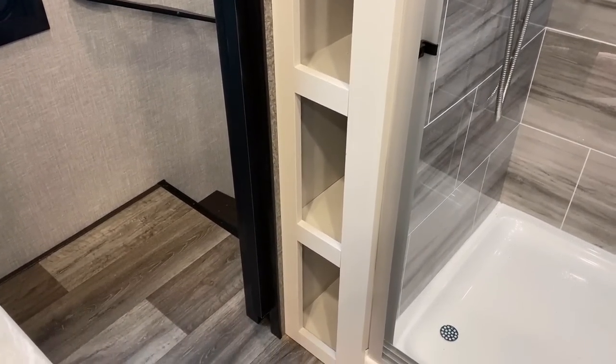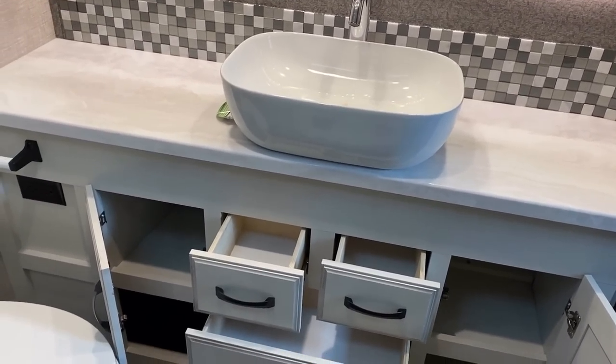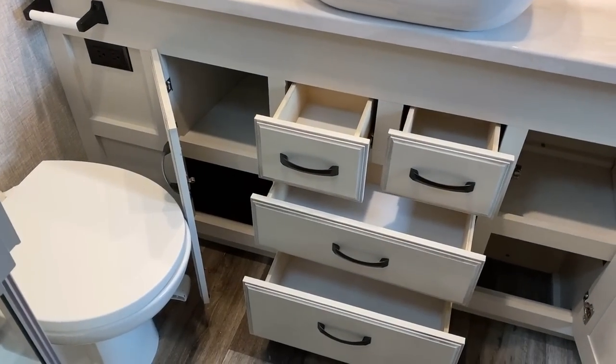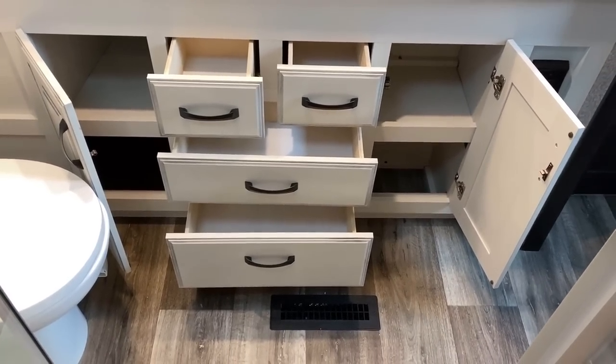Wait a minute, we've got extra storage to get into here. Sorry, let me flip around. Let me actually jump in the shower for this one here. Now, the left-hand door, it's a little close to the stool, so you might want to only put small stuff in there like toilet paper or something like that. But great drawer space down here. Plenty of space for all your Lipitors and whatnot.